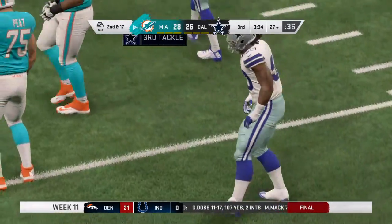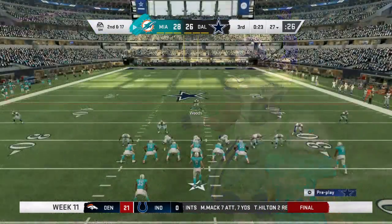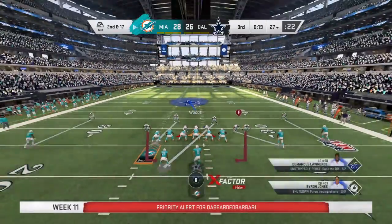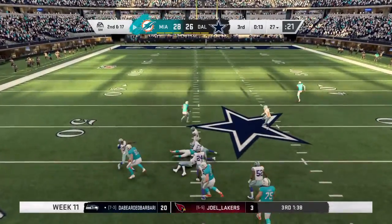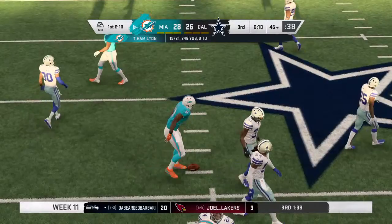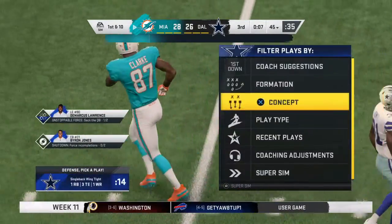DeMarcus Lawrence, he's the one to get him, and that is sack number 7 for him on the year. Now, following the sack, they'll look to make amends on a 2nd down and 17. Looking to throw. Hamilton, and he's got him. Got his man on the end route, complete. And he'll be tackled right on the chalk of the 45. The catch and run, good for 18 and a 1st down.